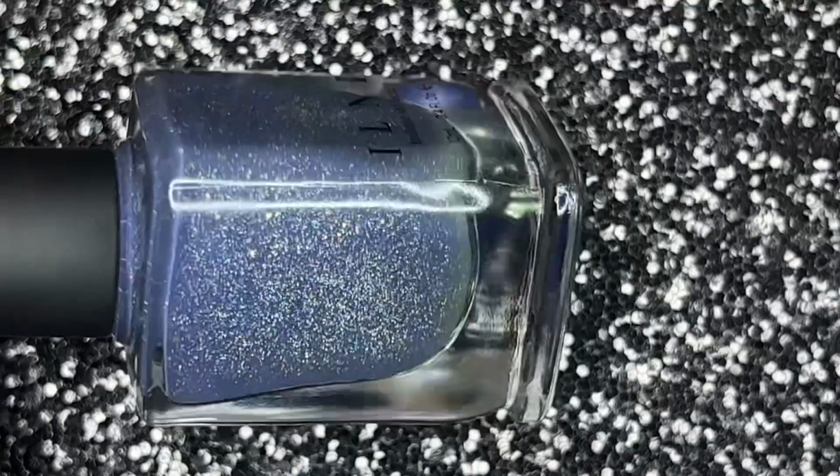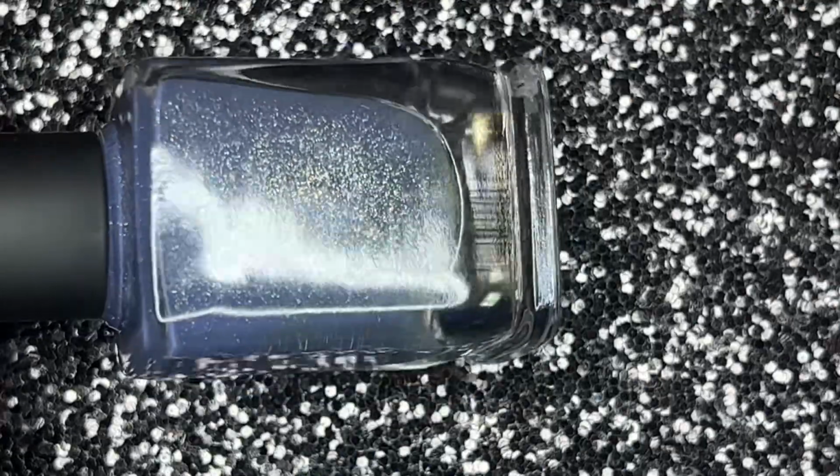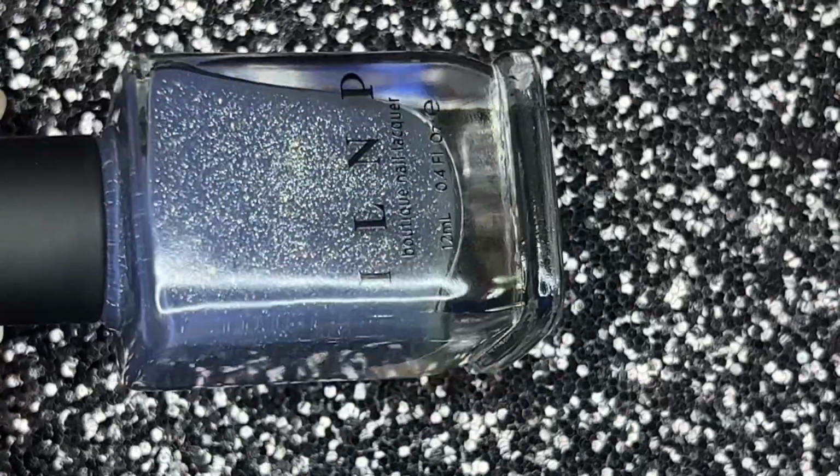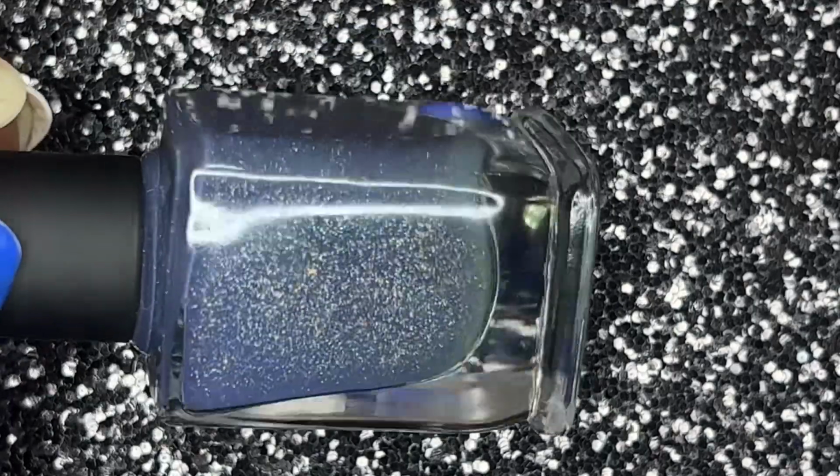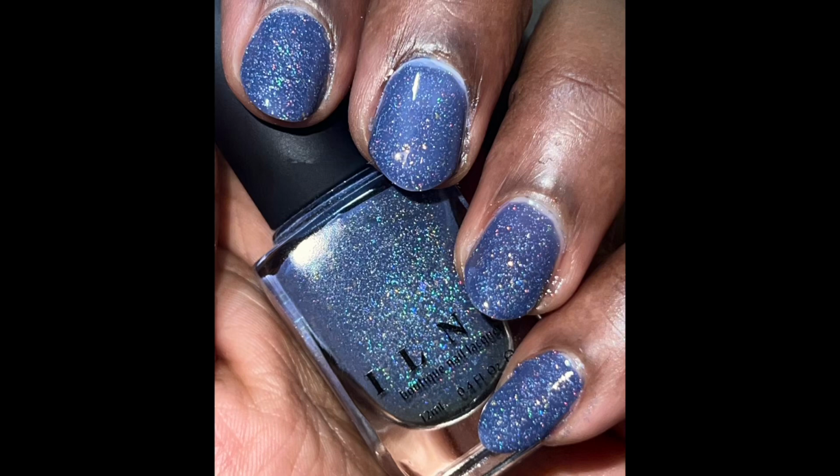After that, we're looking at ILMP's Better Days. Okay, so this one in the bottle is beautiful. It's encrusted with these gold flecks, which are just so mesmerizing to look at.